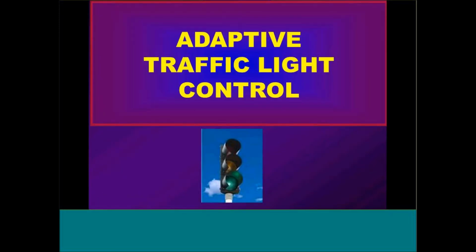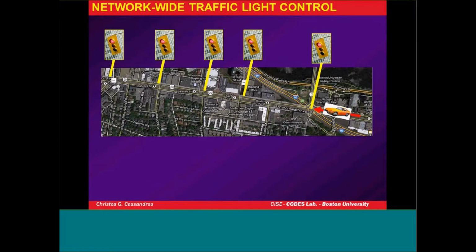Now, on the traffic light control side, I just wanted to mention, if you look at this picture, that it's very frustrating for a typical driver that goes down a main avenue like the one that you see here, which happens to be Commonwealth Avenue in Boston, and then has to stop and stop and stop and stop as the car arrives at different intersections when, for example, there may be no traffic on the smaller perpendicular roads.